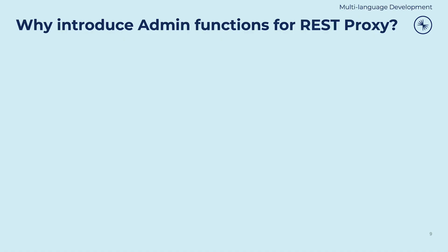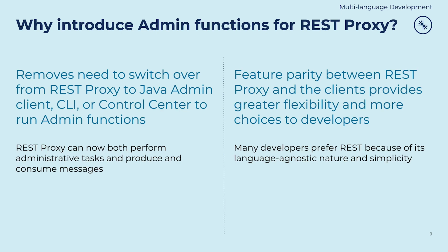In terms of other multi-language support, we have the REST proxy. Now, traditionally, the REST proxy is for producing and consuming messages, and it is an HTTP interface. So if you've got a language that can establish a TCP socket and append strings, I think that's what it takes, you could probably use REST proxy. So very, very broad cross-platform, multi-language kind of interface, but traditionally just a producer and consumer.